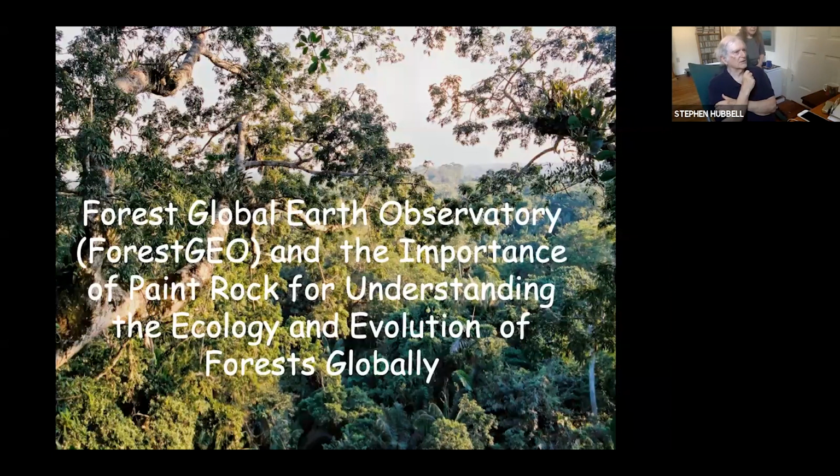But in any event, what I want to start out with is a fitting of the Paint Rock project into this global Earth Observatory thing at the Smithsonian called the Forest Global Earth Observatory. It's the successor to something called the Center for Tropical Forest Science because it needed to be changed, because we now have representations of forests in boreal areas as well as in the tropics and temperate zones. And Paint Rock is one of the temperate sites that we're going to add.